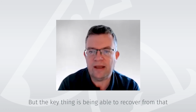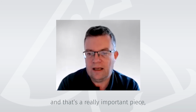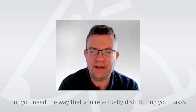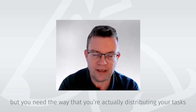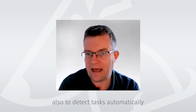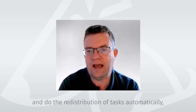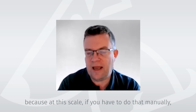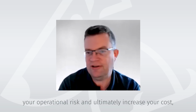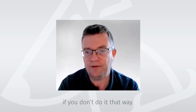But the key thing is being able to recover from that, and that's a really important piece, because you not only need your workload to be recoverable, but the way that you're distributing your tasks or your workload to these instances also needs to detect that automatically and redistribute tasks automatically. Because at this scale, if you have to do that manually, that's going to be a lot of work, and you just increase your operational risk and ultimately increase your cost if you don't do it that way.